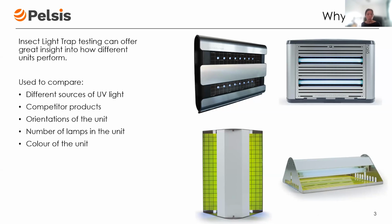The orientation of the units. Some units, as you can see in the picture, are vertically placed, sometimes horizontally, so you switch it around, and sometimes they're hanging. Does that insect light trap actually work in each configuration? We don't want to be producing a unit that only works in one type of orientation. Maybe it works best as a hanging unit and works really poorly on the wall. This one doesn't, by the way. It works really well in all orientations, of course. But we definitely don't want to have a unit like that.